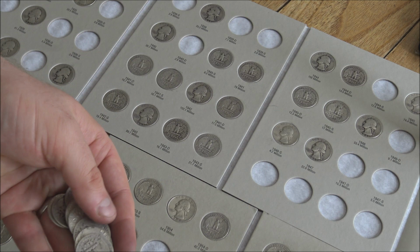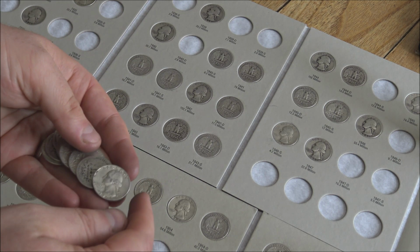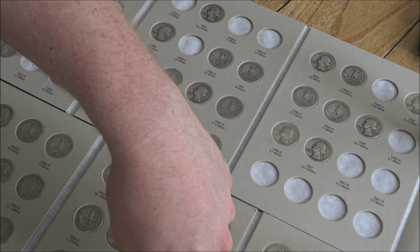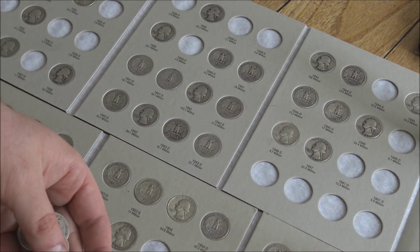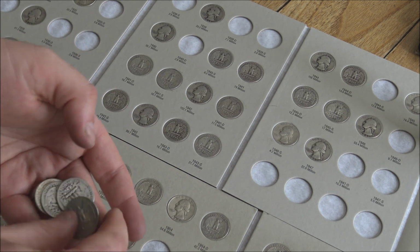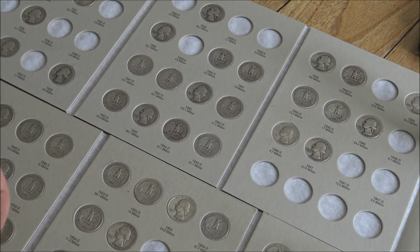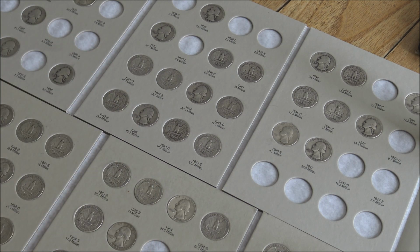Right, let's continue. 64, we're all done. 42, 1942, we're all done. 64 again. You can see that a lot of 64s and 63s, they were incredibly common. The mintage over here, 700 million, which is quite a lot more than some of the other coins that we've got in these books to go through. 44 all sorted. So if anybody's got a full run of these, it'd be really interesting to know, because they are really shaping up quite nicely in this folder. I think they look fantastic.